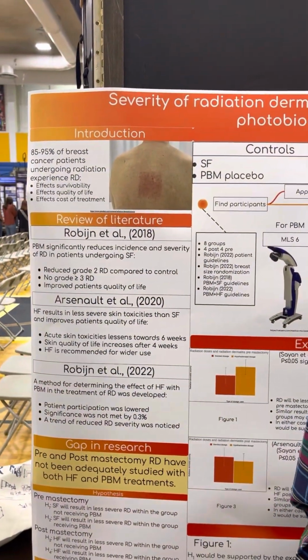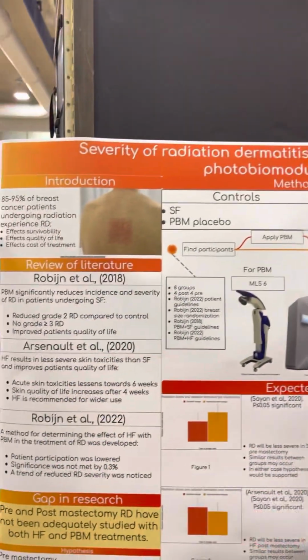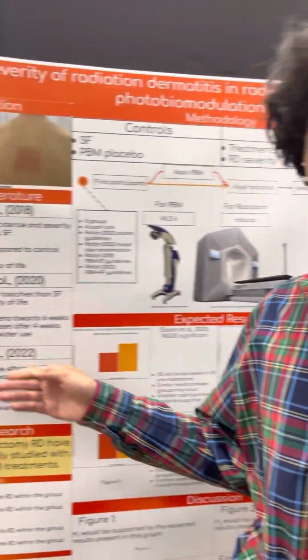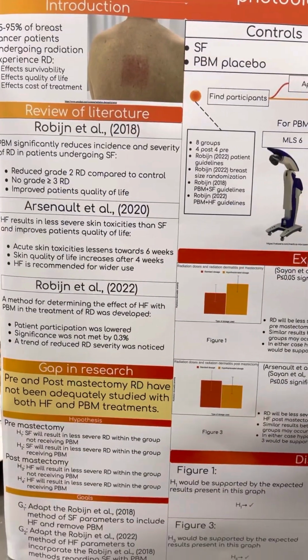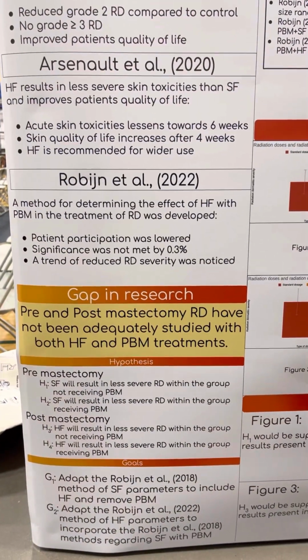The study done by the Robigens and others group in 2018 found that standard fractionation and photobiomodulation decreased the incidence and severity of radiation dermatitis in post- and pre-mastectomy breast cancer patients. A study done by the Arsenault and others group in 2020 found that hypofractionation results in lower incidence and severity of radiation dermatitis in post-mastectomy patients. A 2022 study done by the Robigens and others group analyzed a method used to analyze hypofractionation and photobiomodulation in their use to reduce radiation dermatitis post-mastectomy.